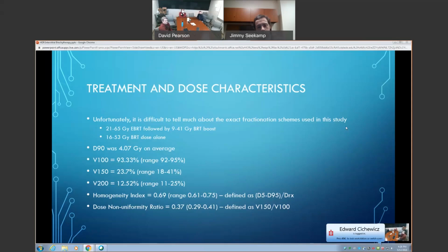Something interesting we could keep in mind if we start seeing these types of cases here and want to have some sort of comparison towards literature is sort of like we do for stereotactic patients here, compare dosimetric indices. So the homogeneity index and the dose non-uniformity ratio are two fairly common ones you'll see in analyzing brachytherapy plans. The dose non-uniformity ratio is the simplest one, just comparing the volume at 150% dose and the volume at 100% dose. The homogeneity index, it depends whose definition you're going by. There are multiple definitions for homogeneity index.